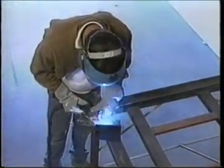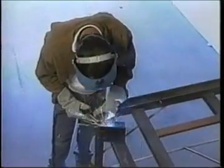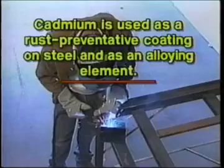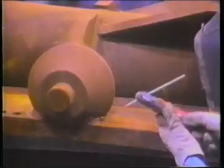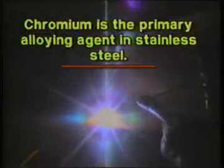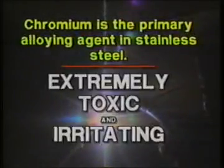Without listing all the health hazards, let's just review a few hazards that can occur in the welding operation. Cadmium is used frequently as a rust preventative coating on steel and also as an alloying element. Acute exposures to high concentrations of cadmium fumes can produce severe lung irritation. Chromium is the primary alloying agent in stainless steel. Chromium compounds are strong oxidizing agents and are extremely toxic and irritating to the skin, eyes, and mucous membranes. Although welding under normal operations would not be expected to produce hazardous concentrations of chromium compounds, welding of stainless steel should be carried out in well-ventilated areas.